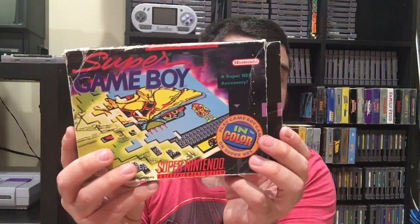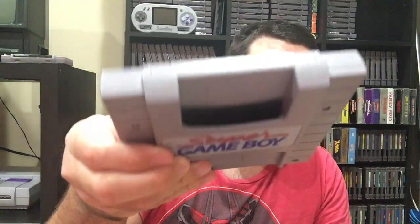And probably one of the best accessories for the Super Nintendo is the Super Game Boy. There's the box there, pretty beat up, but put your Game Boy in there, plug it into your Super Nintendo. Awesome. So, very cool stuff.